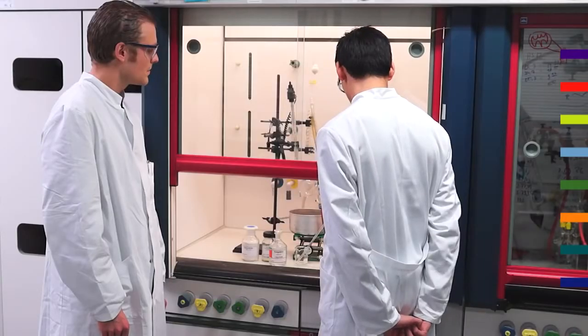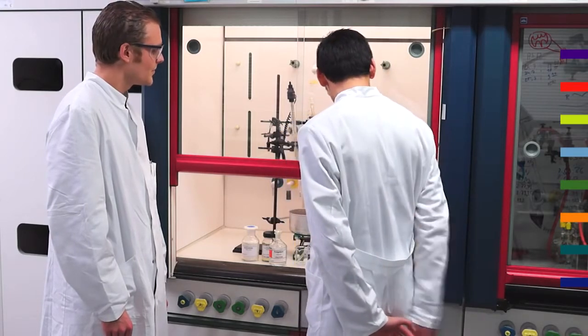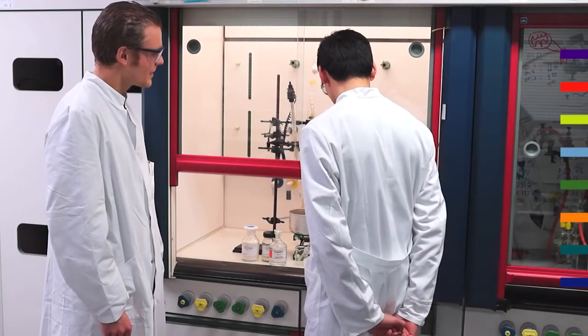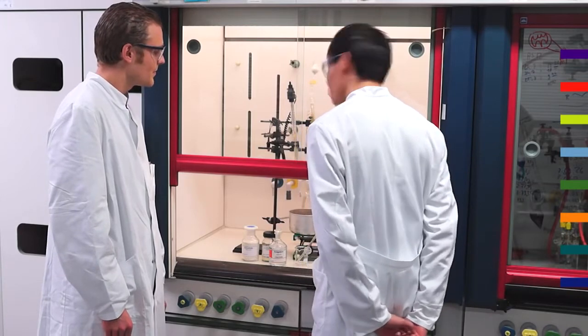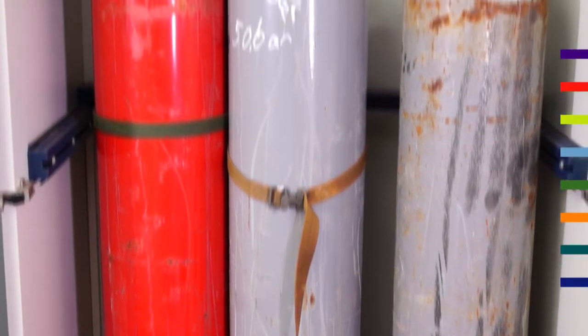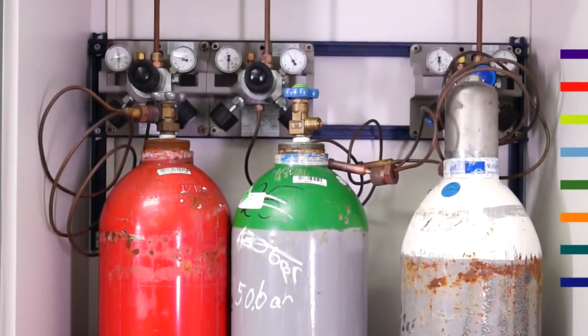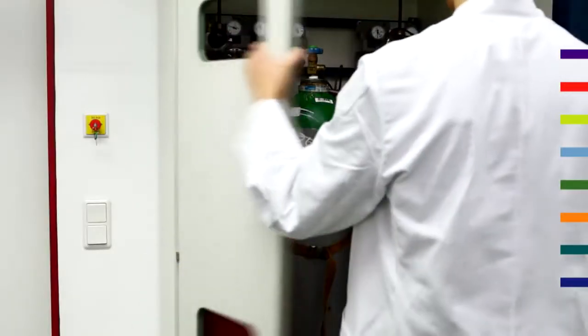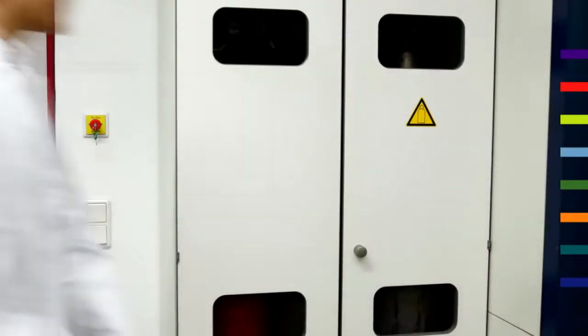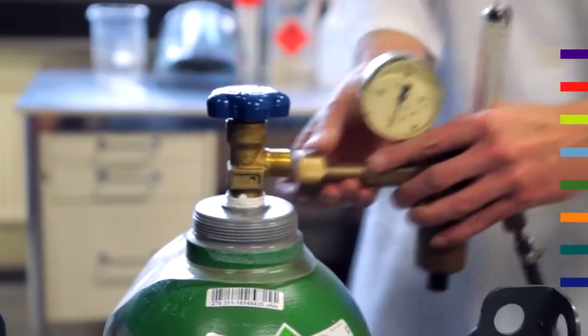Generally, you must prevent gases from leaking into the laboratory atmosphere. Therefore, you may use gases only in fume cupboards and in gas-tight apparatus. In pressurized gas bottles, gas is compressed. Therefore, they need to be always stored in gas bottle cupboards. This protects them against falling over and against high temperatures. The gas bottle cupboards are ventilated in case of gas leakage.